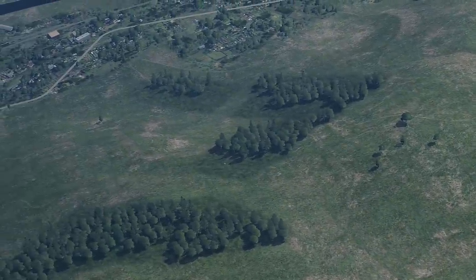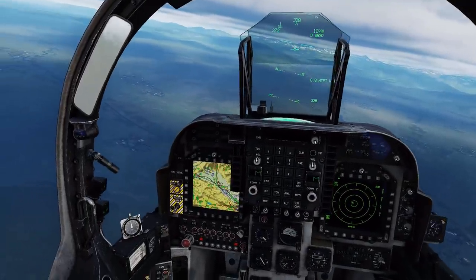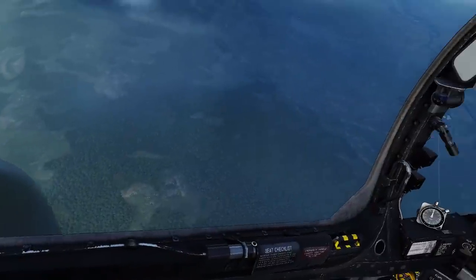But then he heard his wingman yell "flares" over the radio. He hit the countermeasures button and saw a missile pass between the two Harriers. There was no time for anything else.